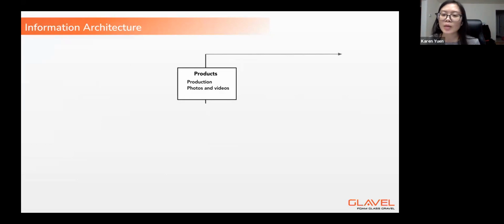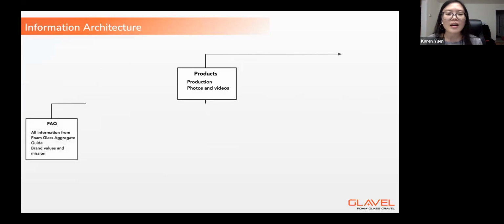Glavel as a product has somewhat of a learning curve, so we made sure to include an FAQ section for customers who may not know as much about the industry or the product itself. Glavel customers are environmentally conscious, so we thought it was best to support them by adding a sustainability page to inform them of Glavel's carbon emissions data.